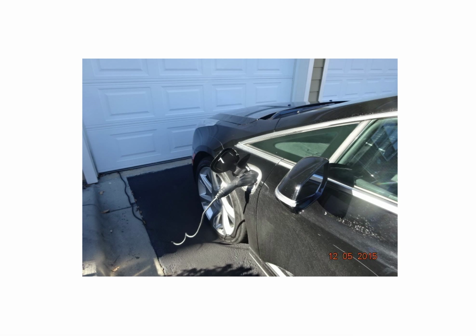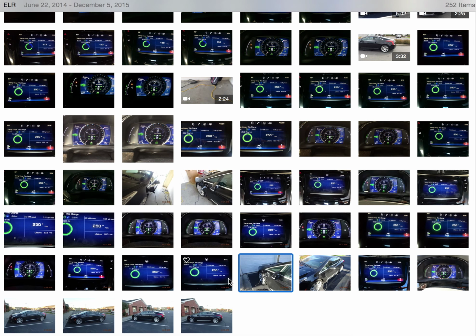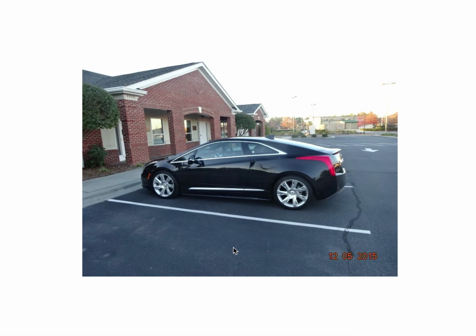One of the advantages of the extended range electric vehicles produced by General Motors, that is the Cadillac ELR and the Chevrolet Volt, is that they can be plugged into any standard household electrical outlet. I, in fact, have not run into any household outlet that I cannot use. If I can reach it with my cord, then in my experience, it's been usable by my car.